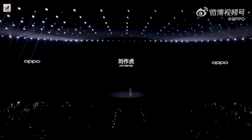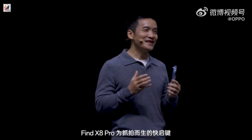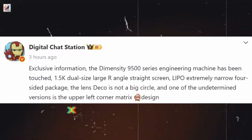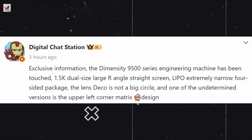A few additional key details on Weibo regarding the upcoming OPPO Find X9 series. The new report suggests we'll see at least 4 phones with a Find X9, Find X9 Plus, Find X9 Pro and Find X9 Ultra. The tipster claims that he has accessed the engineering prototypes of the Find X9 series and identified 3 key changes. The first is that the series will feature a flat OLED panel.